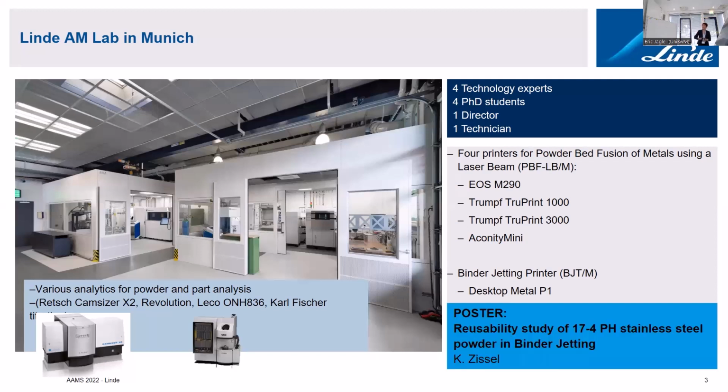Yes, on the binder jetting printer, don't miss the poster of our student Kai Zisser about the reusability of the 17-4 PH stainless steel powder.